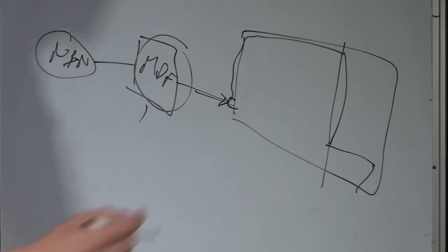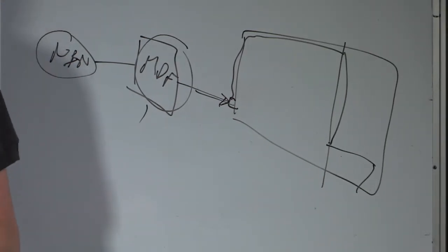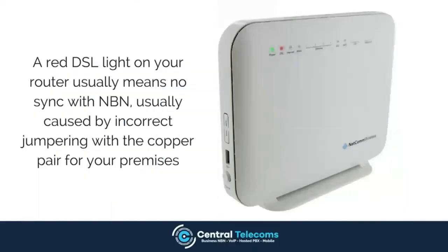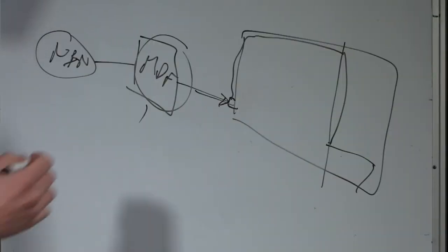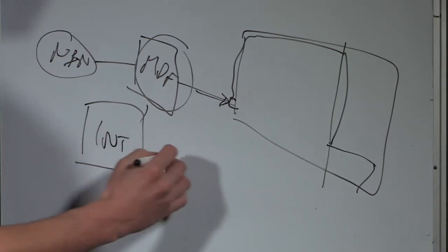What we noticed, going back to that last slide, was that there was no DSL light. So we could tell that there was no sync on this service. So in NBN world, it's always going to be one or two problems. It's either going to be an internal issue, or external.